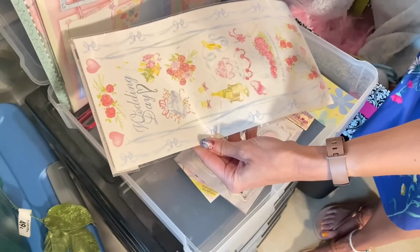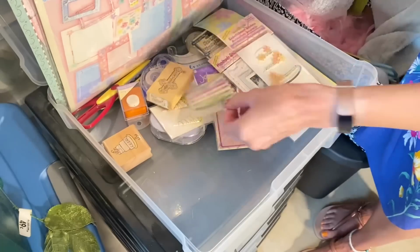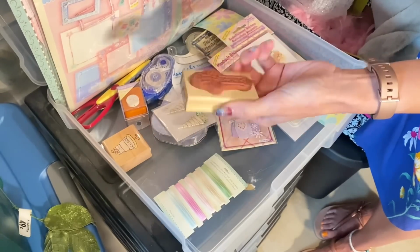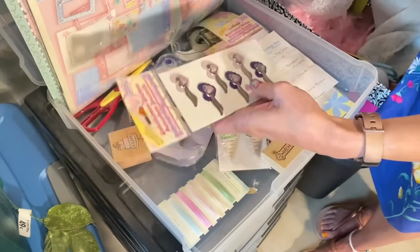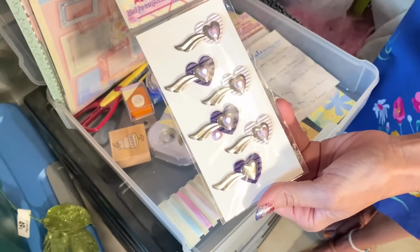Now, I actually feel good letting this go. This feels good. This though, I do still want to keep, but believe it or not, I'm ready to let go of this stamp, so we're going to roll with it. And same with these little heart embellishments. It's registering as an emotional too, so we can let that go.